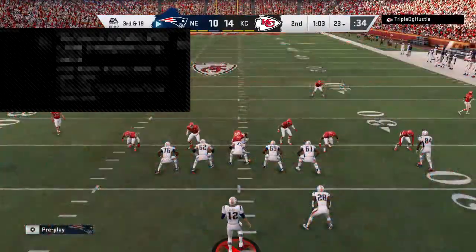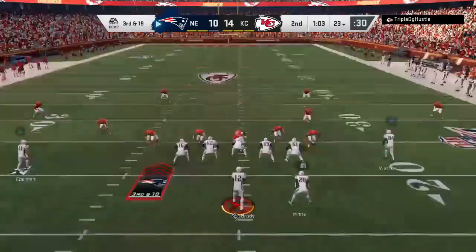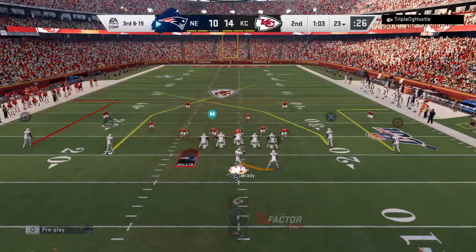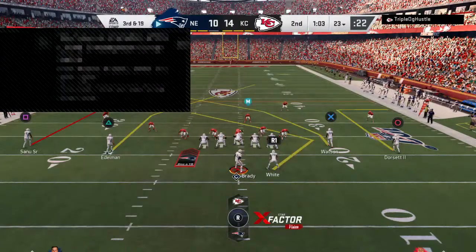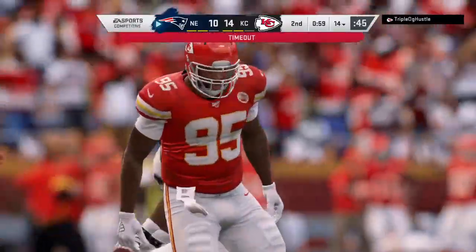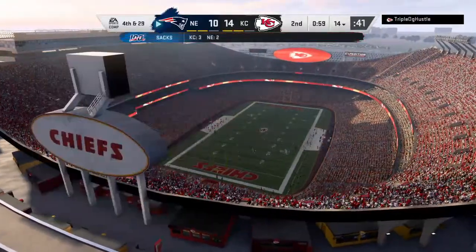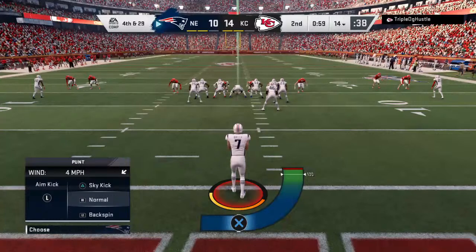Tough spot for the Pats now after the sack as Brady will lead them up 3rd and long. Throwing now is Brady. Oh, the pressure too great, and he goes down once more. The Chiefs now going to use the first of their timeouts as they'll stop it with a tick under a minute to go before half.